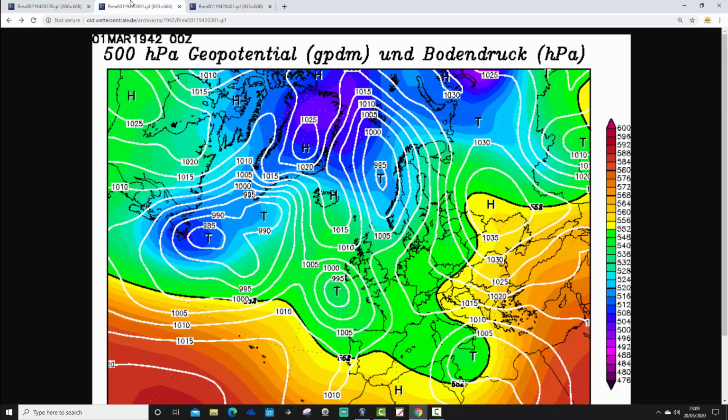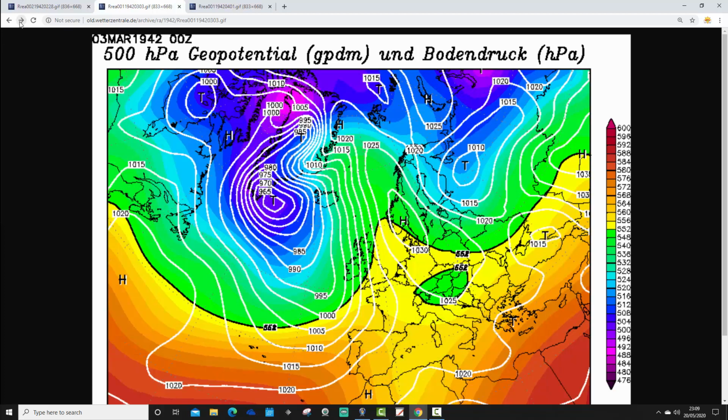It's not quite the end of it, though, because we move through into March, and there's going to be a lot of very extreme variation during March of 1942. So we begin, again, still sort of blocked really, with high pressure to our north and east, low pressure out to our west and southwest.